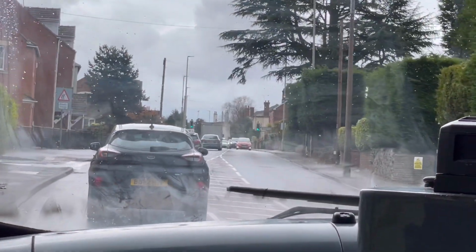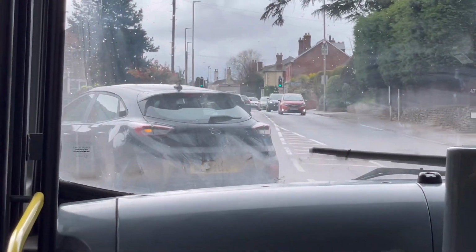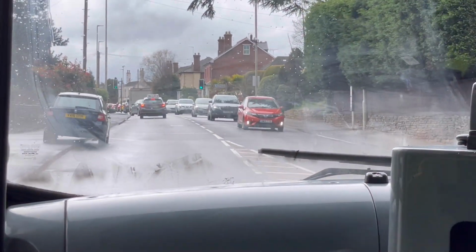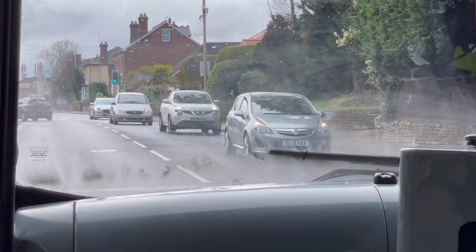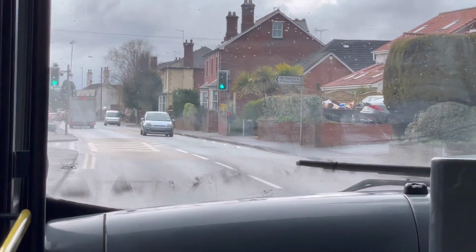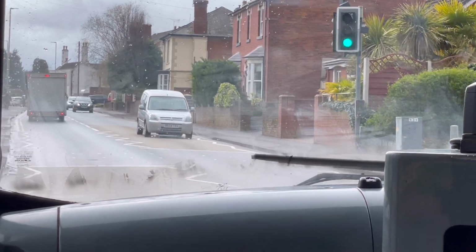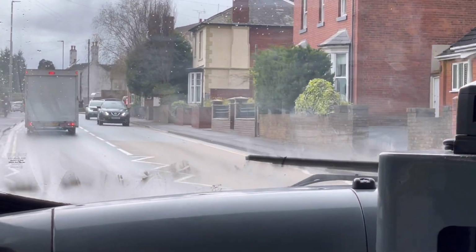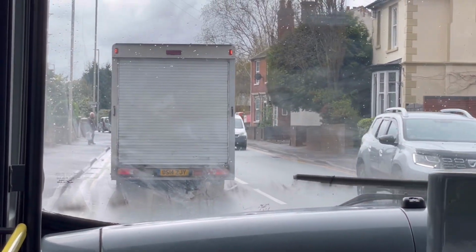And welcome to the 57 route going from Wollaston towards Stourbridge. So we started our journey in New Street at Wollaston, and we went down the Kidderminster Road. Then we went on to Swindon Road, across the Briarscroft Estate, and we came out by the Tesco Express. And now we're going towards the JD Wetherspoons pub, the Cross Inn.